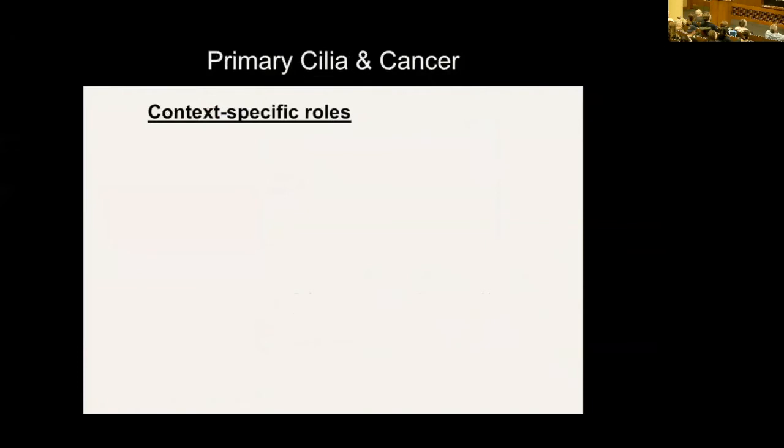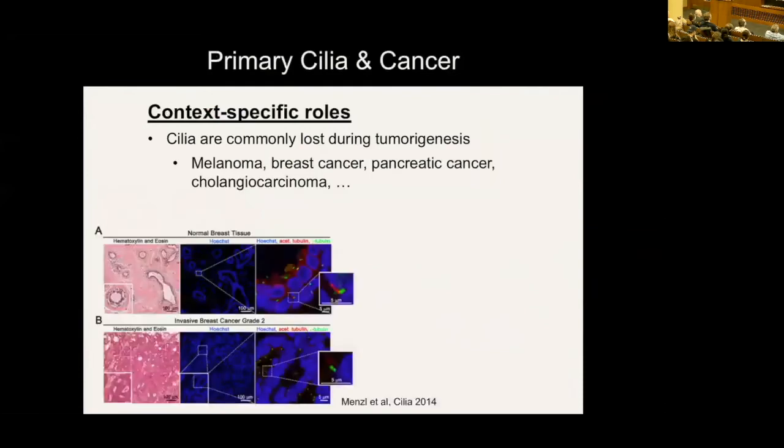Okay. So that's one way in which cilia can contribute to cancer. But as I mentioned, the contributions of cilia in cancer can be context specific. So the other major context is not where cilia are required for tumorigenesis, but maybe the opposite relationship, which is that cilia are commonly lost during tumorigenesis. This has been observed now in a variety of different cancers, including melanoma, breast cancer, pancreatic cancer, and cholangiocarcinoma, as well as others.